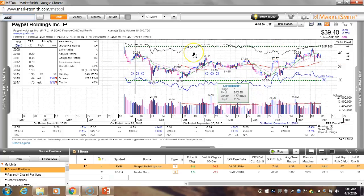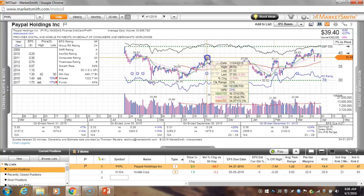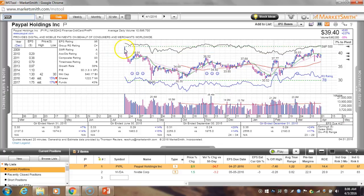I viewed this as kind of a flat. They call it a consolidation. I get it's too deep to be a flat base, but it's basically like a flat base. And so I saw we had 37.68, 37.77, and I thought this was a good point of an early entry. And then you could use 38.50 as another one. You could use $40, which I made an add-on buy when it broke above $40. And I'll make one more if it breaks above 42.55.